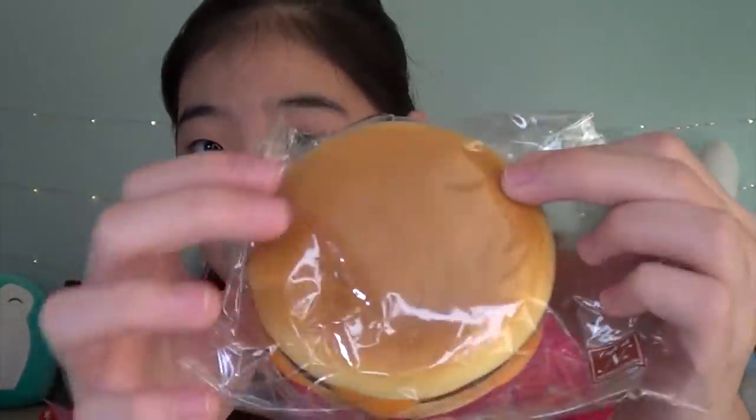The next squishy that I pull out. Oh my gosh, I'm so excited for this. I was so, so excited when I saw this on their website because I have always wanted to get a Café de N burger. And now I have a Café de N burger. It's so soft. It's so squishy too.